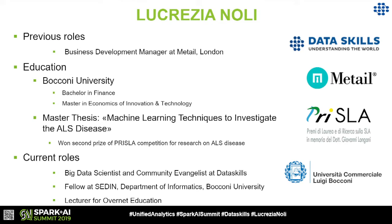Besides the analysis that I do for Dataskills, the company I work for, I guess the biggest contribution I've given to data science has been my research thesis, which is really dear to me because it's about applying machine learning tools to the healthcare sector. Specifically, I was trying to understand how fast patients with ALS were getting worse. This is a fatal disease, so it was quite a big deal. It was quite impactful for me to go through all the data. And this research had quite good feedback, because it won the second prize of the PRISLA contest. This is a contest run every year to advance research on ALS, which at the moment has no cure.